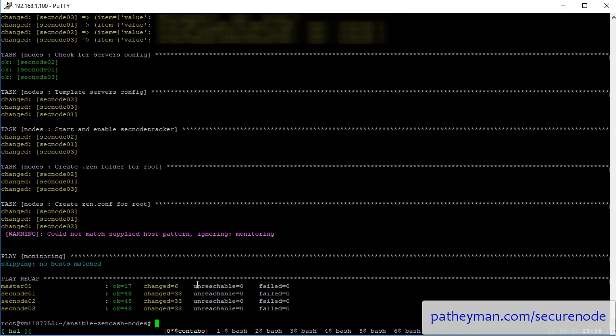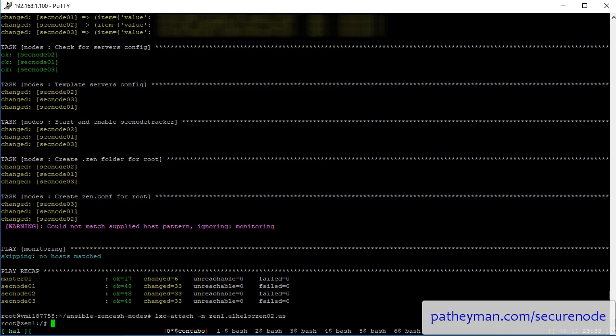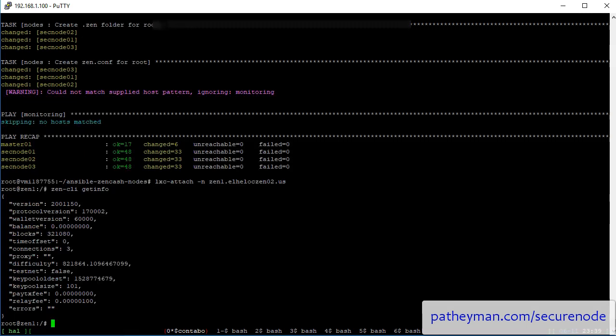good. All right, so now what you need to do is attach to a container. So let's go LXC attach -n, and then we need the name of one. So, all right, so we're inside it, and if we ZenCLI get info, you can see that it's there.